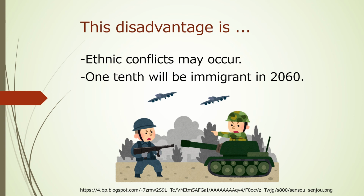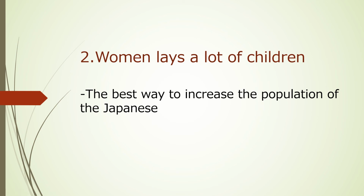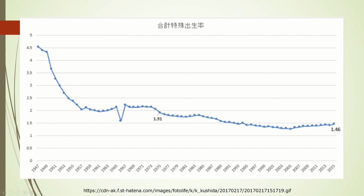The way for Japanese people to work hard to increase the population is for women to have a lot of children. This way is the best way to increase the population of the Japanese. When the total fertility rate starts to exceed 2, the population of Japan will increase. It is said that population tends to increase when the total fertility rate exceeds 2. So, at minimum, it must exceed 2.